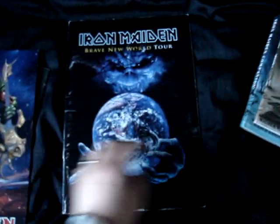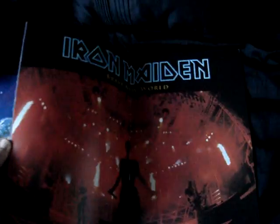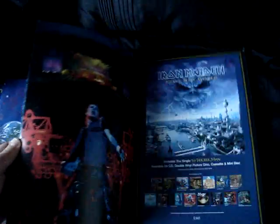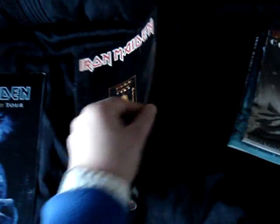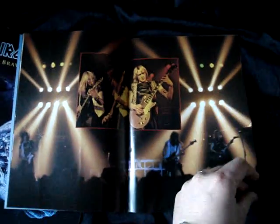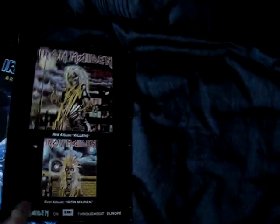This is signed by the band, signed in Sweden on the Brave New World tour. Various copies of this one as well with variations in. Not one of my favourite tour programmes, that one. I find that one a bit dull. And the last one I'm going to show you today is Killers from 81. This one's a rare tour programme. It's a smaller format, this one. But there you go. All cool stuff. So there's that.